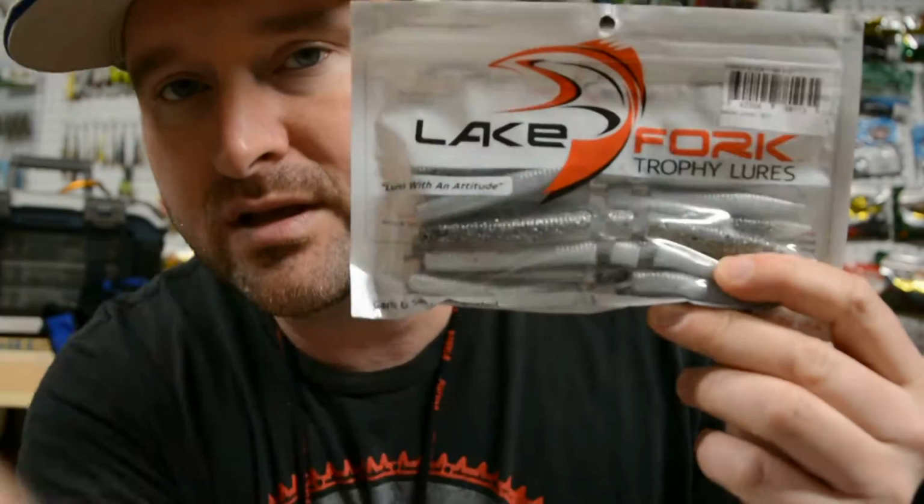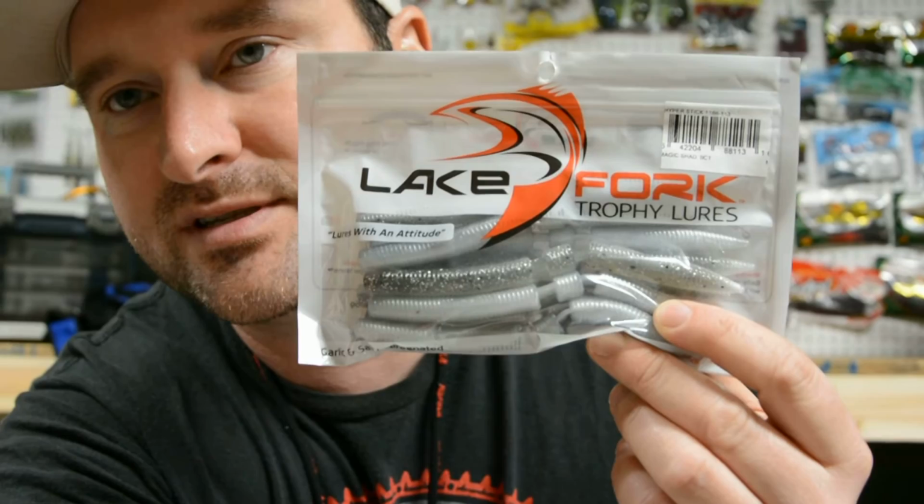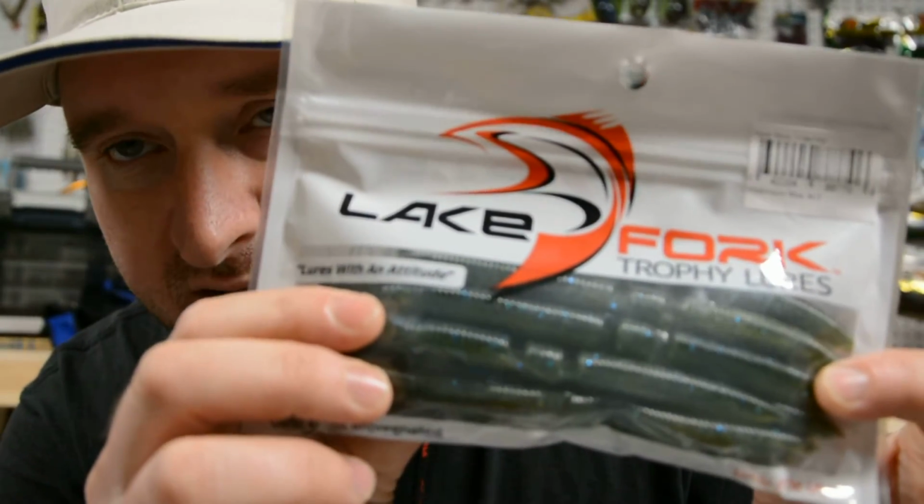I'm not going to take this out. It's a magic shad color. I'm getting used to this camera, guys, so be graceful. This is magic shad. It's like a silver with a silver flake, smoke, silver. And then I also got the watermelon with blue flake, and you can see that from there. But I got all those today.